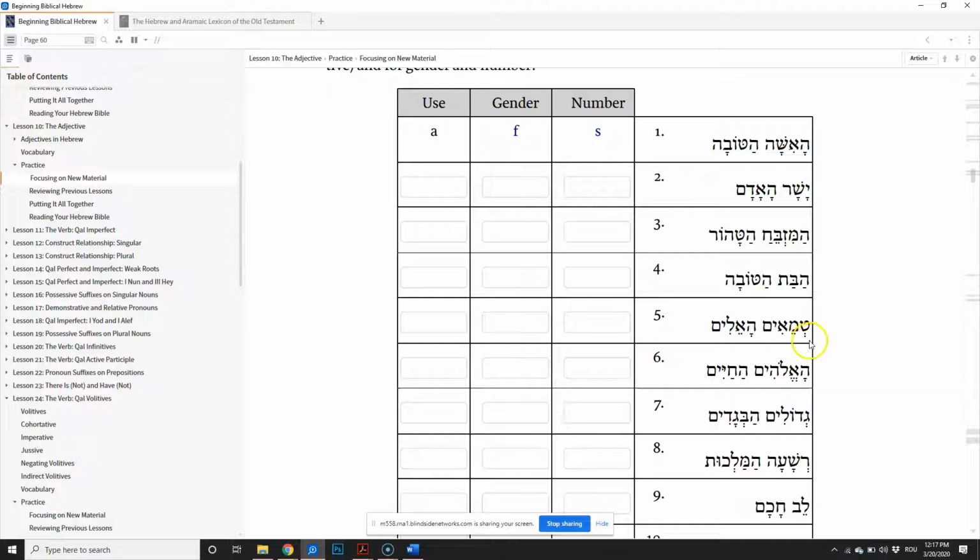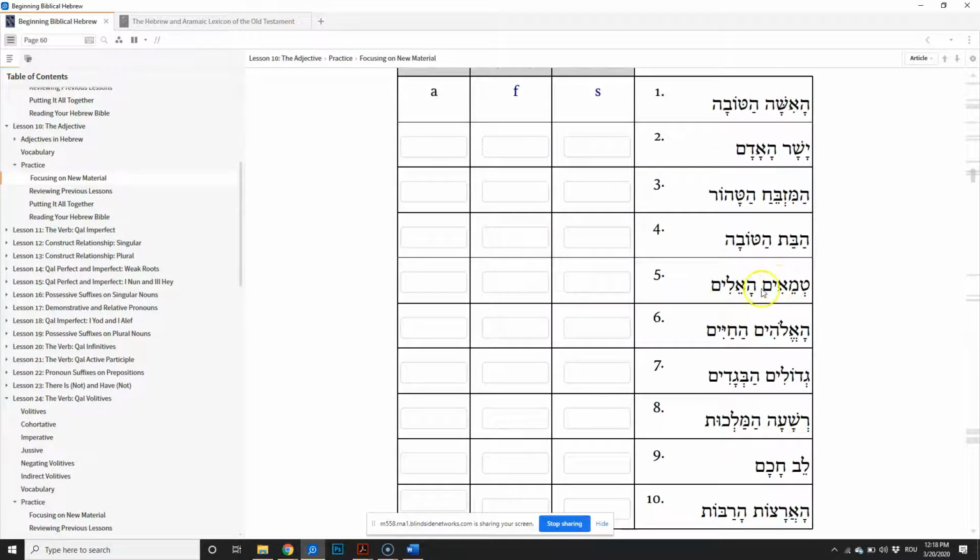Number 5, Tmeim Ha'elim. I usually go with impure or unclean on Tameh, but that doesn't work really well with Elim. He's not going to provide a translation. So impure gods, I suppose, or no, the gods are impure or the gods are unclean. It sounds weird in English. We don't use that phrase very often, but this would be predicative because your noun has the article and your adjective lacks the article. Number 6, we've got Elohim HaChaim. So the living God would be a suitable translation here.